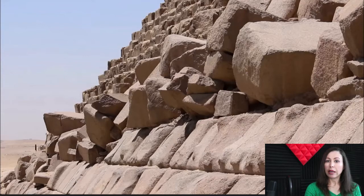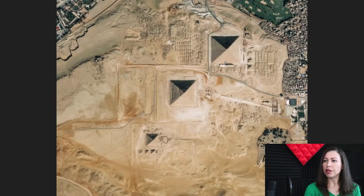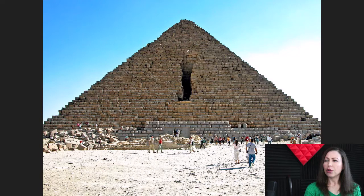So let's go on. It was built and completed in the 26th century BC. The construction date is unknown due to his reign not being accurately defined. How interesting. It stands only a few hundred meters from its partner pyramids. And as you can see, this is what it's demonstrating there. And I'll show you the front entrance of the Menkaure Pyramid.